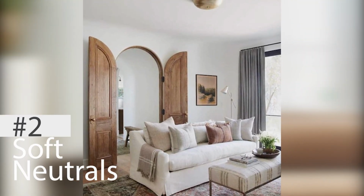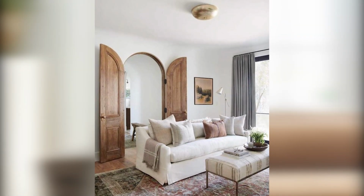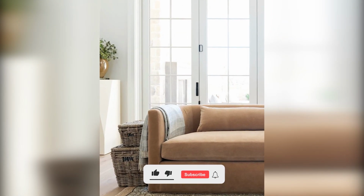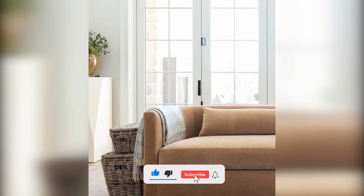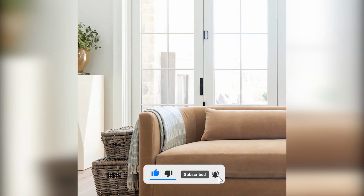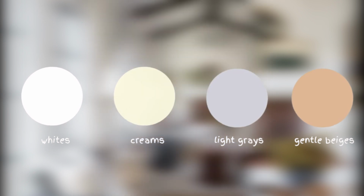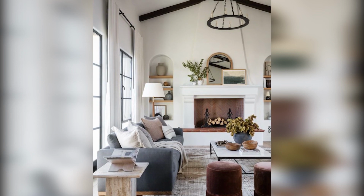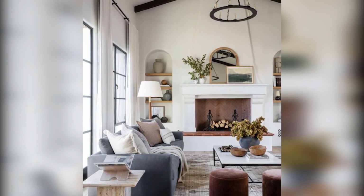2. Soft neutrals. Choose a color scheme dominated by soft, soothing hues. These neutral colors, such as whites, creams, light grays, and gentle beiges, will help to create an open, relaxed ambiance reminiscent of the California coastline and deserts.